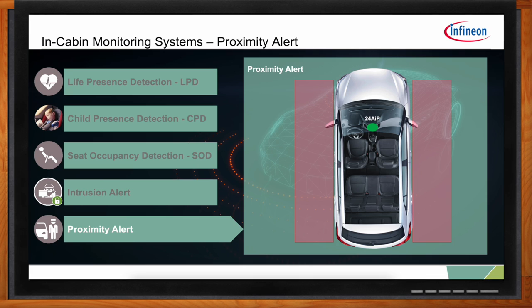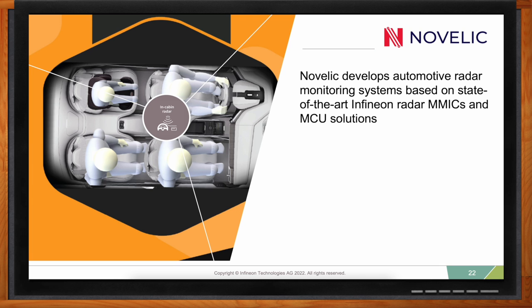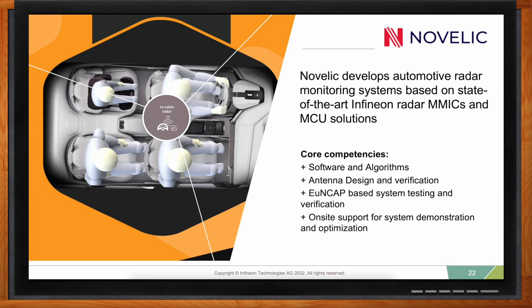Okay, so Michael, are there any designs currently on the market that are utilizing Infineon's radar MMICs and MCU solutions? We are the market leader in 77 gigahertz and 24 gigahertz automotive radar. Our 60 gigahertz radar is used in a number of consumer products. For our 60 gigahertz automotive radar, we are currently engaged with a number of OEMs and tier one suppliers to design our 60 gigahertz radar for the ICMS application. And then there is also one tier one supplier who's providing production systems today that's using our 24 gigahertz radar for the in-cabin monitoring system.